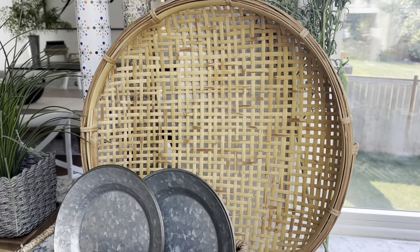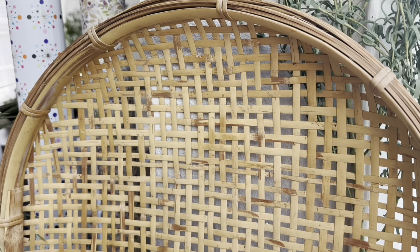I tend to snag baskets like this when I find them. They are so versatile. You can hang them on a wall, you can prop this up, or you can use it like a tray. So I always grab these when I find them.